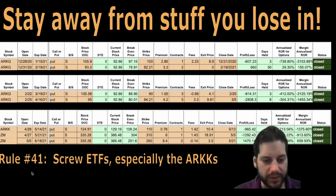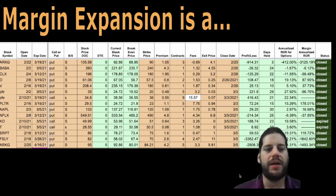And well, here's Rule 41. Screw ETFs, especially the ARCs. Margin expansion is a pain.